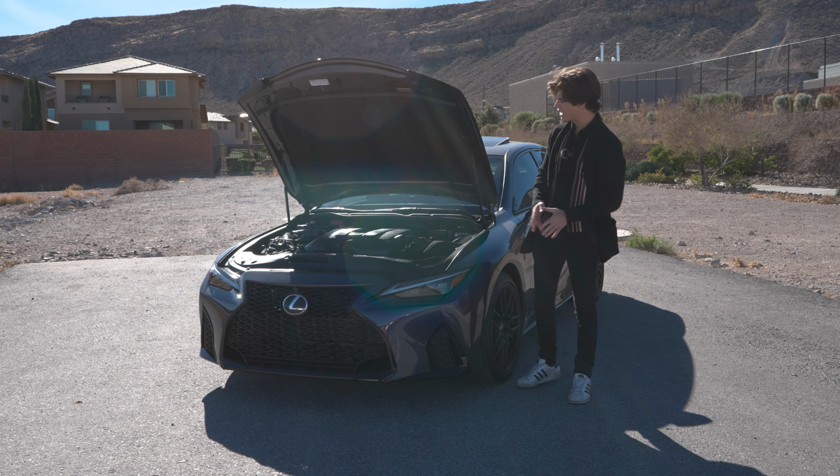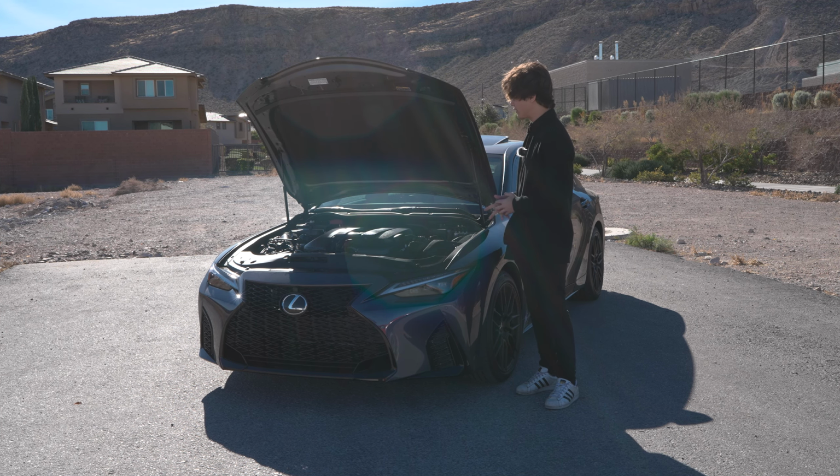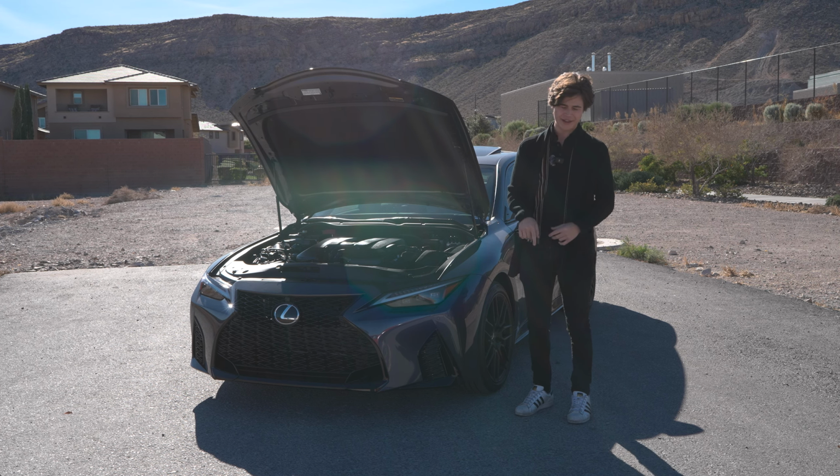I wish it made a little more torque. It doesn't feel like it makes a lot of torque when you're actually driving it. Definitely apparent that that torque figure is low. It is mated to an 8-speed automatic transmission. Unfortunately, it is not the ZF 8-speed.